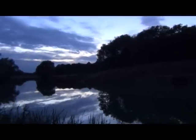Lights fading as we speak on the lake now. Got a police helicopter circling now for about 10 minutes.